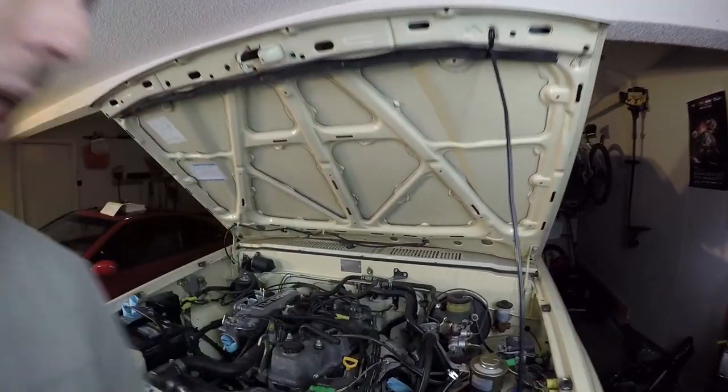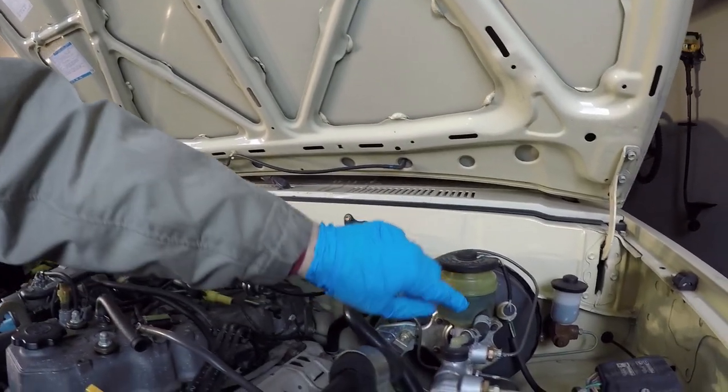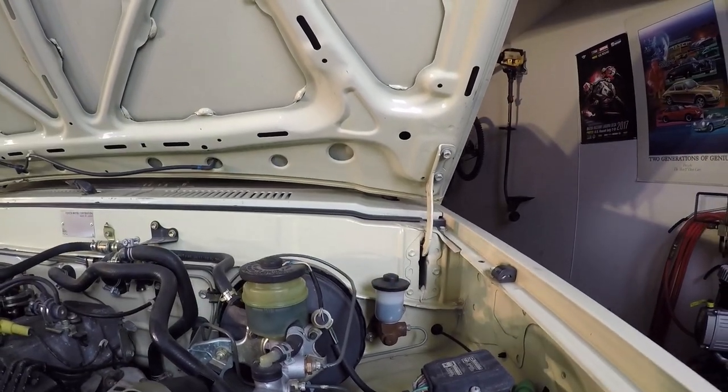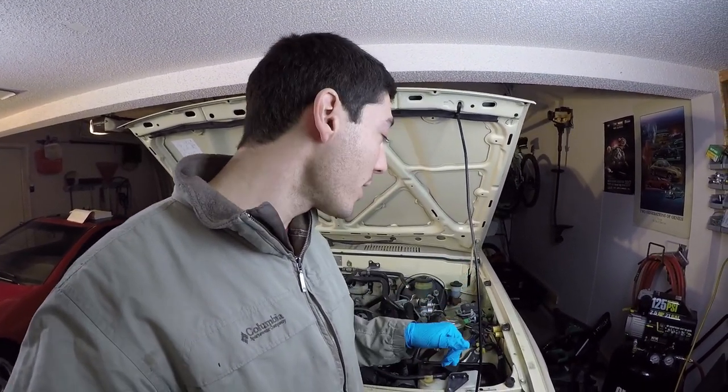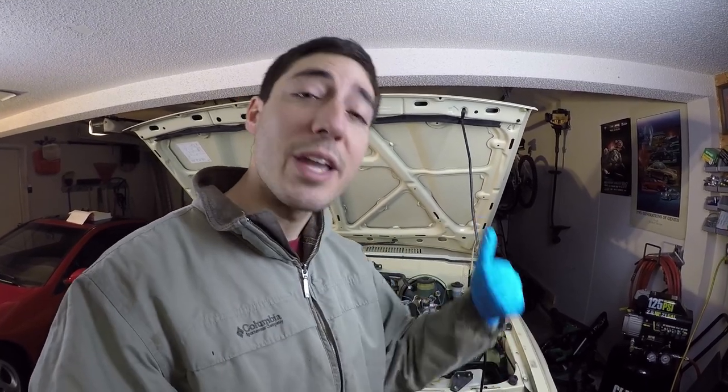The next point of focus on this truck is the brake fluid and the clutch fluid. If we take a look at the reservoirs, we'll see how black that fluid is. Since I don't have any records on when this fluid was last changed, it's going to be the safest to just replace it. We'll go ahead and exchange all the fluid that's in the reservoir and then flush the entire system from the brakes to the clutch slave cylinder to make sure we have fresh fluid inside of the systems.